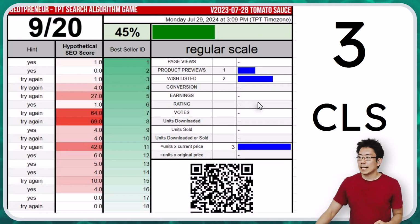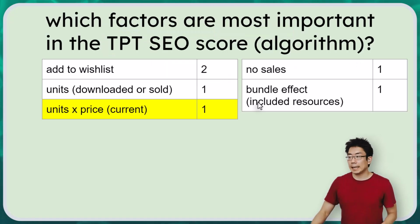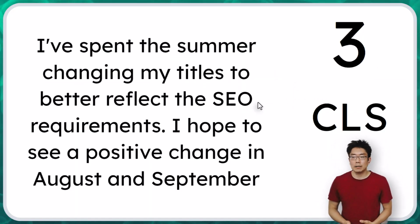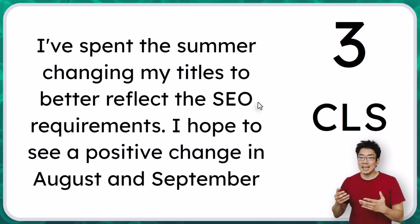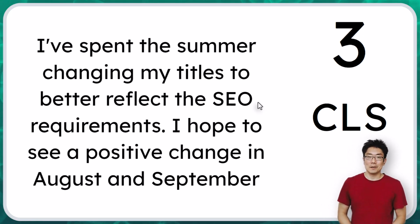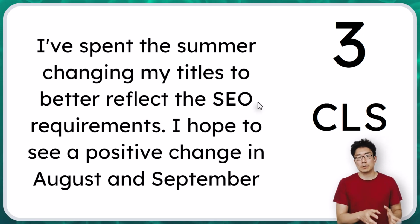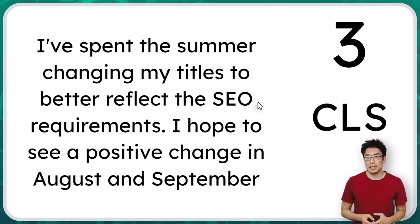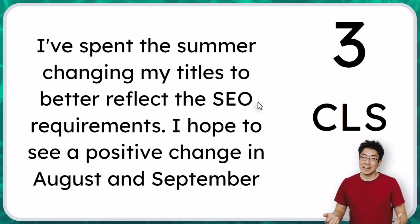Person number 3, CLS, it looks like units times the current price was the biggest influencer in their game. So I added that to our tally count. And they wrote, "I've spent the summer changing my titles to better reflect the SEO requirements. I hope to see a positive change in August and September." CLS, I would love to hear about your August and September, because I think if you change the titles and if you did some keyword research or you knew what you were going after and it was possible to get on page 1 for those keywords, then I think your August and September were probably pretty good because you removed any decay factor by updating the titles and you've optimized your titles and your products for those keywords. So I hope you had a great August and September.